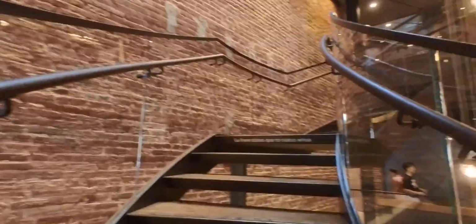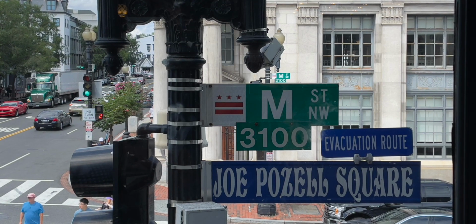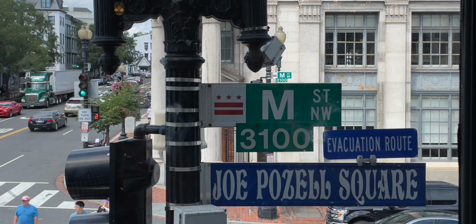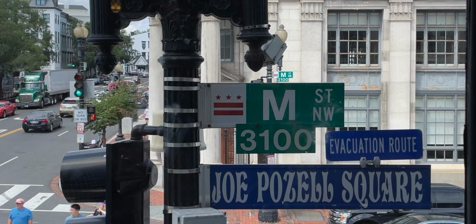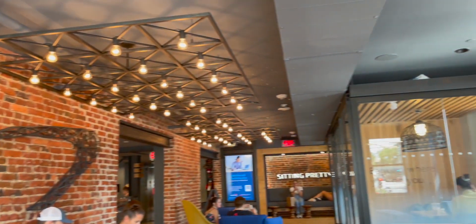Now when we go up, if you notice, there's phrases and sentences written on the steps. I think the upper floor is the nicest out of this entire building. Lots of seating, lots of windows, very cool lights. I chose to sit right in front of the street sign, M Street, where the Capital One Cafe is located. Don't know what Joe Pacell Square is though. And around me was all these seating areas and private rooms you could use. I'll show you around more in a bit.